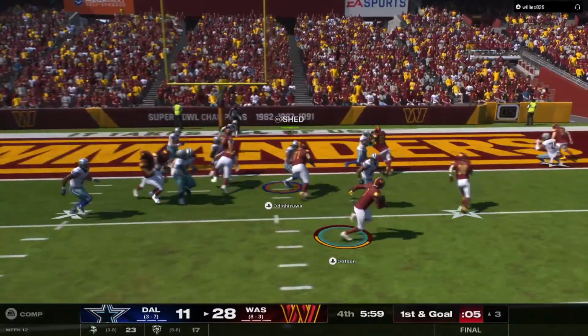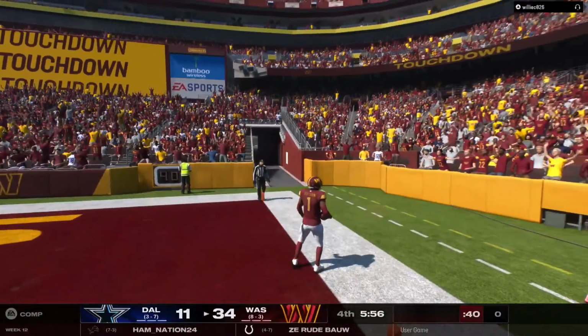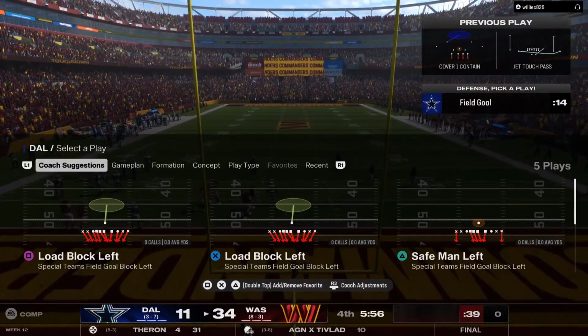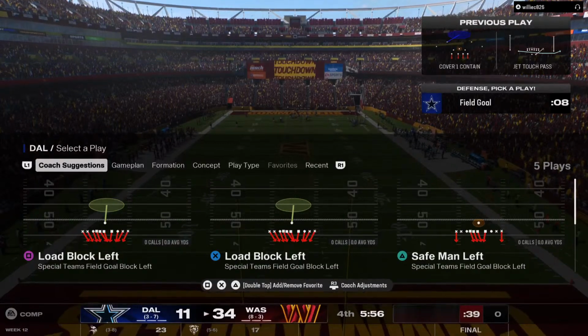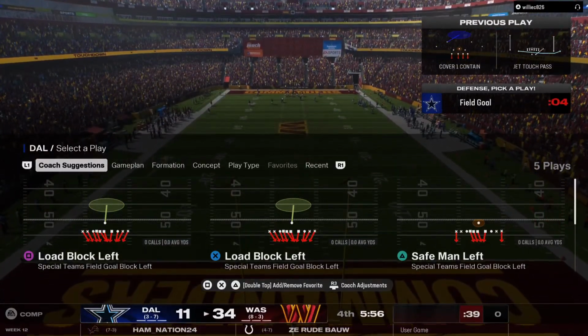Now Daniels is going to give it up on the touch pass, and he will take it in. Touchdown, Commanders. Jahan Dotson, his second touchdown of the afternoon. And the Commanders look like they're going to get back in the win column as they extend their lead here in this fourth quarter.